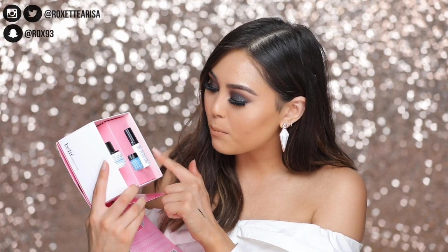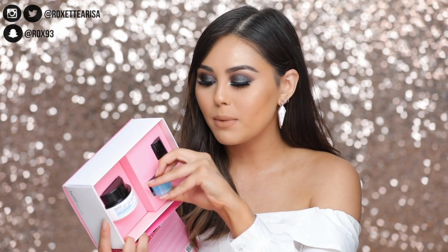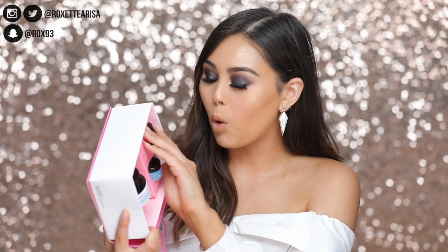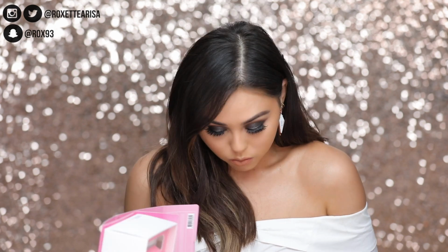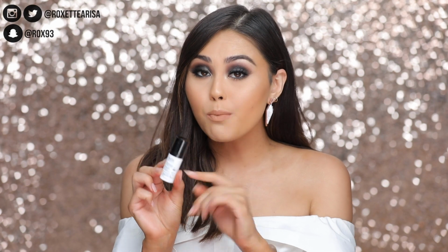The set comes with 2 other mini products. This is the Belif Moisturizing Eye Balm, which I do actually use every single day, and I have the full-size product of this, but I thought this would be nice for traveling because it's a little mini size. It's so cute. This is the Hungarian Water Essence. Oh, it was so small, it slipped through my hands. I haven't used this too much, to be completely honest, but it is a serum.